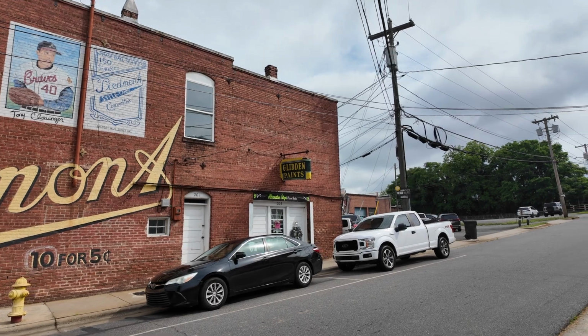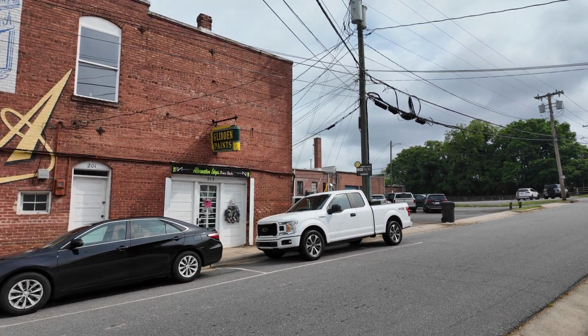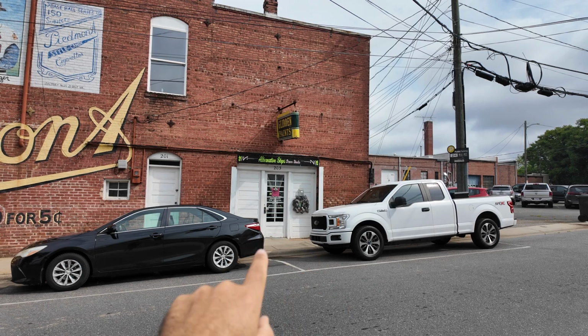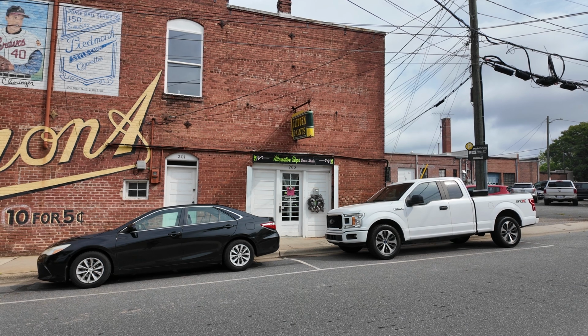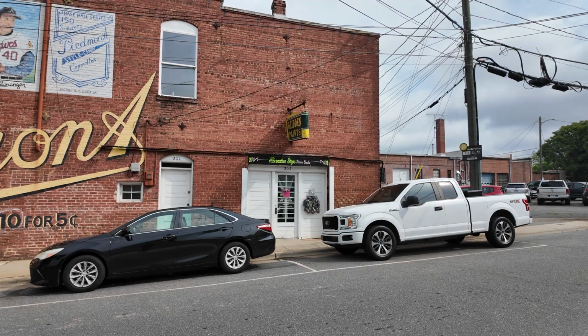But the main reason we came around here, obviously, is because I wanted to see the old bay door where the old Studebakers used to go and get their oil changed. And right here is where it is. That white box right there where that regular size door is now is where they used to take the cars in and change the oil, just as the barber inside told me. So that is a pretty cool little piece of history.